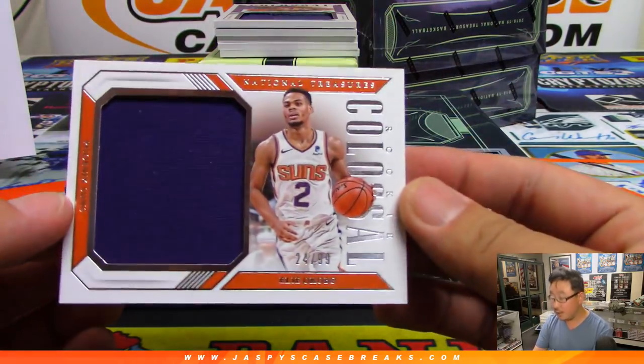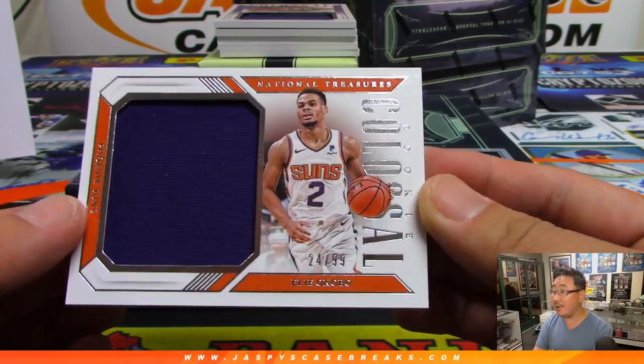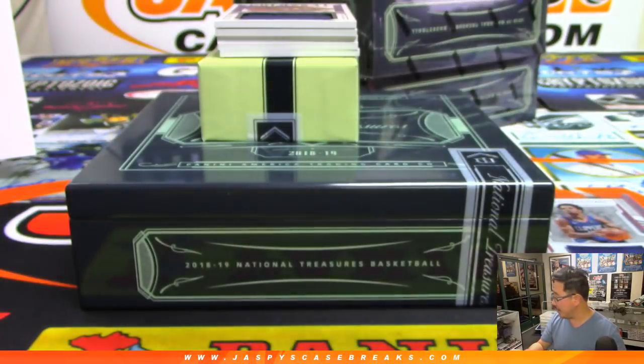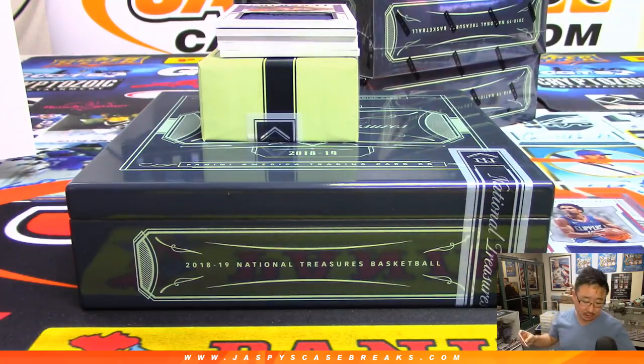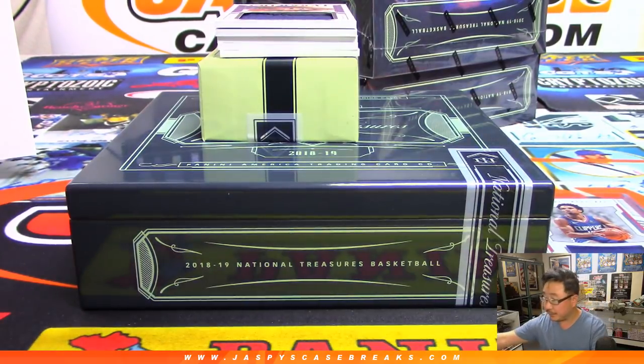For the Suns, rookie colossal relic, Eliakobu, 24 out of 99. Number 4, Jared Nichter with number 4 in the number block.